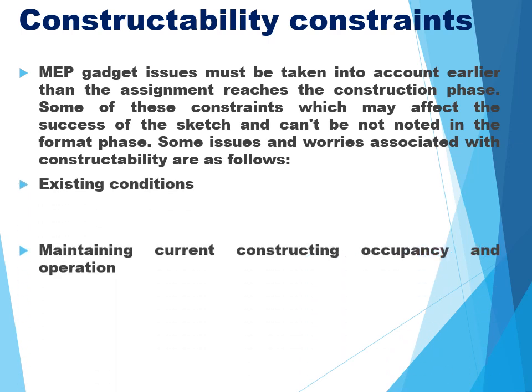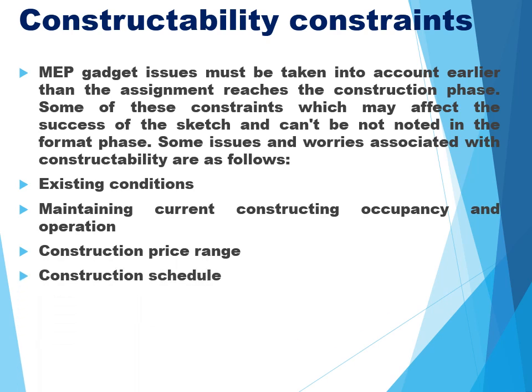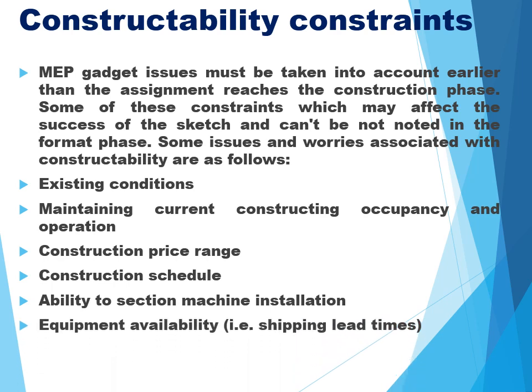Existing conditions. Maintaining current building occupancy and operation. Construction budget. Construction schedule. Ability to phase system installation. Equipment availability, that is shipping, lead times, etc.